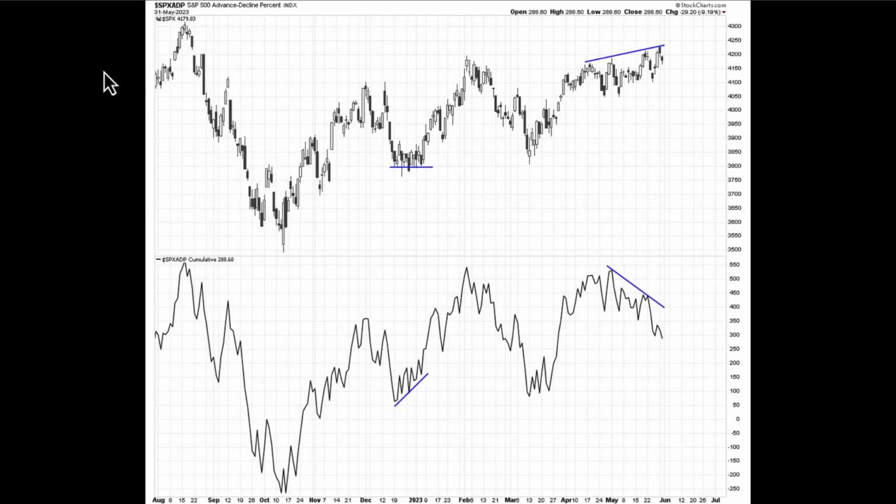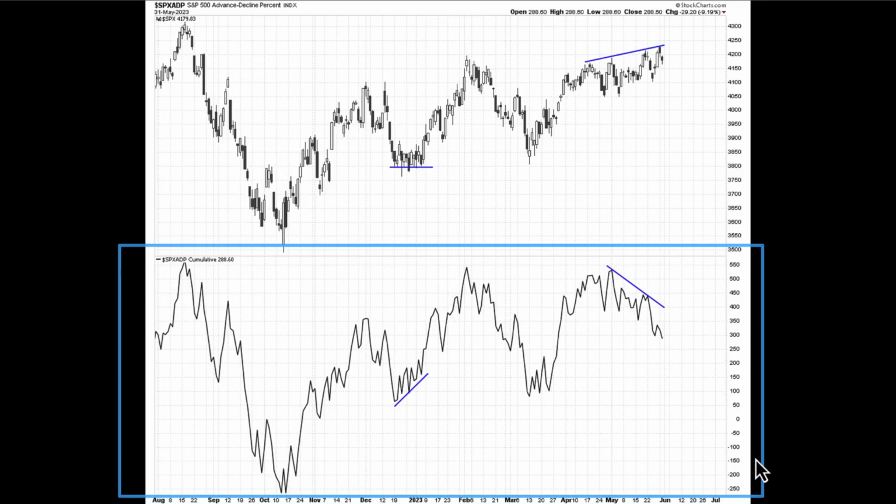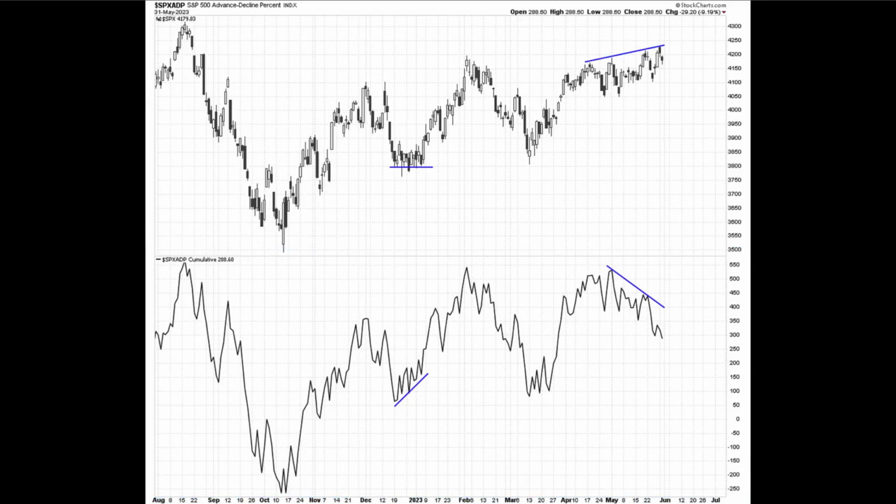Now, if we take a look at the advance decline line, the cumulative line for the S&P 500, you can clearly see the effects that this bifurcation is having. You can see here on the cumulative advance decline line, we're heading down. Meanwhile, the S&P 500 has been heading up, which is a divergence.